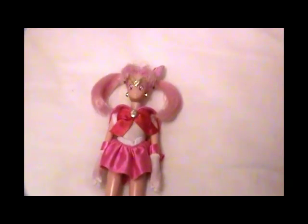Well, this is the box she came in. Now, she was used, so I don't have her bonuses or anything, but that's okay, because the important thing is the doll herself. And here she is. This is the 1997 North American release Chibi-Moon doll.